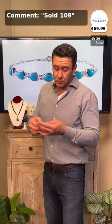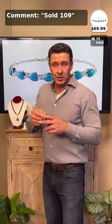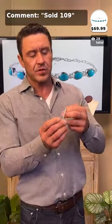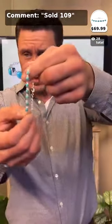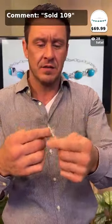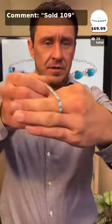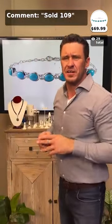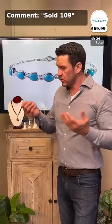But what you're getting here is 1, 2, 3, 4, 5, 6, 7 Sleeping Beauty turquoise. It says 3 carat 15. It would suggest a lot more just from the look here. Doesn't that look like almost 8 carats? Each one of these gives you that look. It's probably about a 7x5, a decent little solitaire size, or a past, present, future size. Maybe a little shy. But, folks, we're doing this for $69.99. It's sterling silver, too.